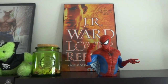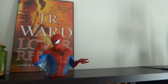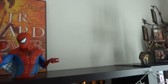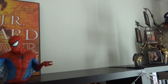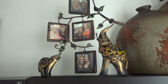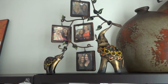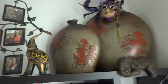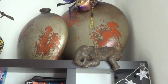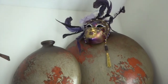Behind there, I have another J.R. Ward poster that's for Lover Reborn. And as you can see, I do have some extra space. That's because I have more J.R. Ward posters that I haven't cut and put in the frames yet. Next here, I have a few picture frames with authors from, I believe these were from Book Bash in 2013. And then I have a couple of decorative things. I have a little elephant because I am obsessed with elephants and collect them, and he is so cute. And I have a mask from Venice.